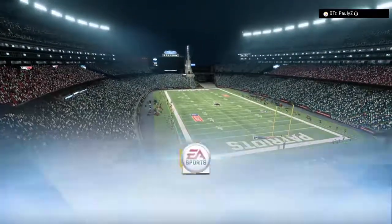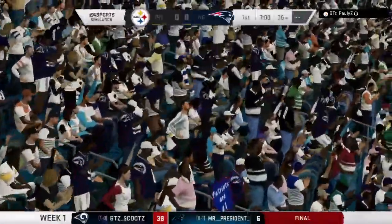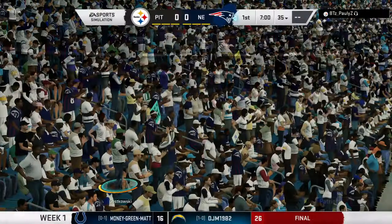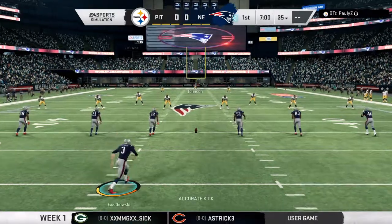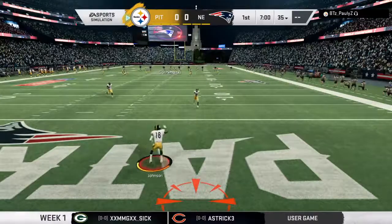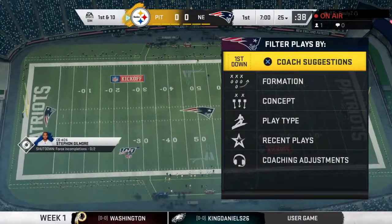EA Sports coverage of the National Football League brings us to Gillette Stadium in Foxborough, Mass. A moment ago, the pride of Massachusetts, the Patriots, were introduced to this, as always, sold-out crowd as they get set to go head-to-head with Ben Roethlisberger and the Pittsburgh Steelers. It's the marquee game of opening weekend, and off we go on a Sunday night on EA Sports. Let's go. Let's do this.